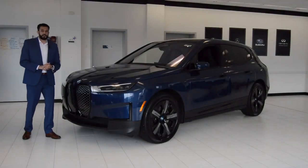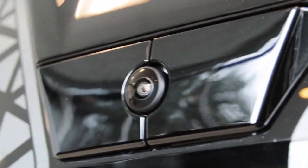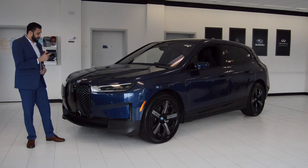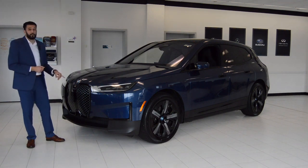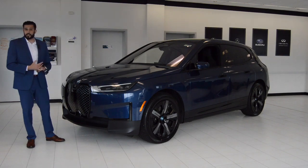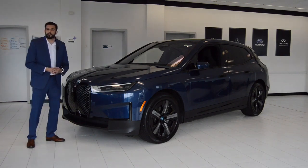The iX also features a full 360-degree view camera. It features front and rear parking sensors, and it also features a front washer system to keep that front camera clean so you have visibility at all times, so any dirt, debris, or snow is cleaned off and you'll have a clear view at all times.